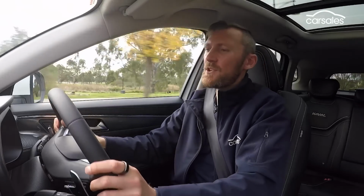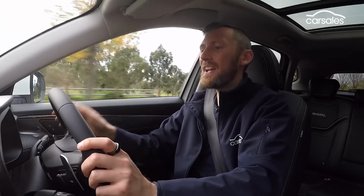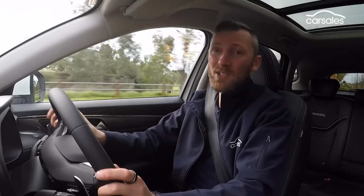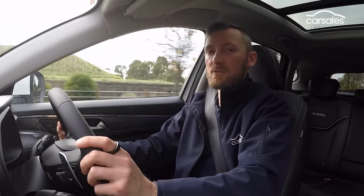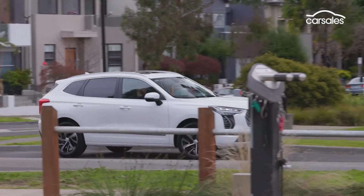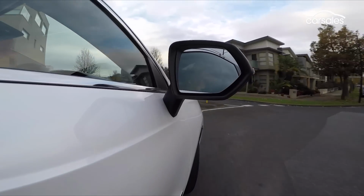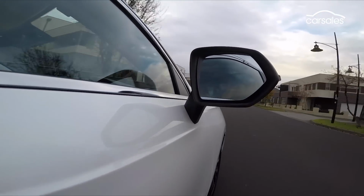Gripes? There's a few. The speedo and the rev meter are quite small and sometimes hard to read. The indicator's on the wrong side, and the trip computer actually locked up a couple of times too. It was completely unresponsive. It's far from perfect to drive, but cabin comfort is impressive, and with its advanced driver aids, it's the sort of SUV you could happily punch out long road trips with.